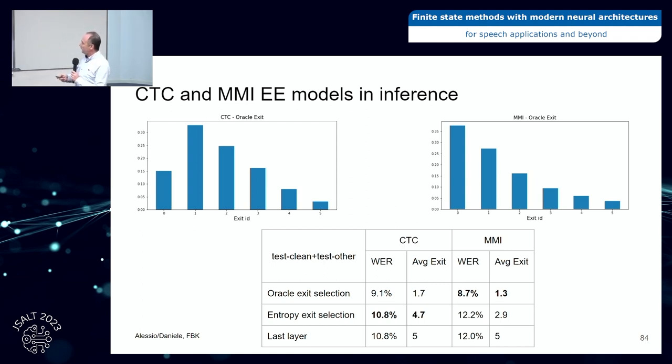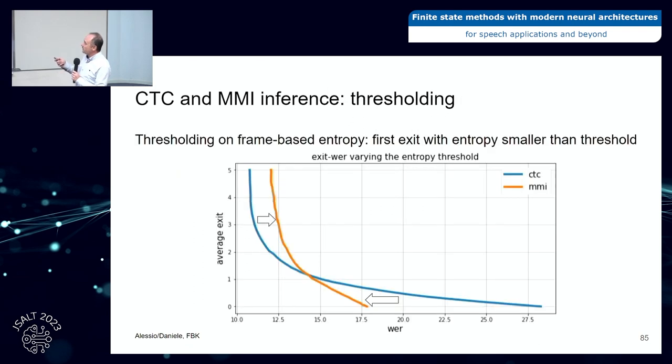So it could be, it makes sense. And also if you consider the classical approach, the thresholding. So here in this figure, you have the average exit and the word error rate for different thresholds. If you change the threshold, you move along the curves. So with very low thresholds, you are on the bottom right. Very high threshold, you are on the top left.